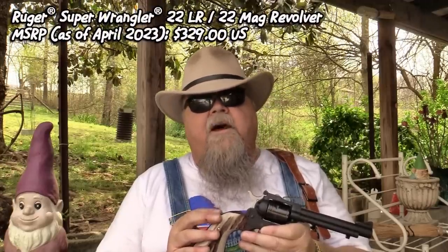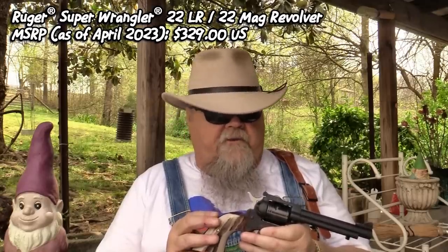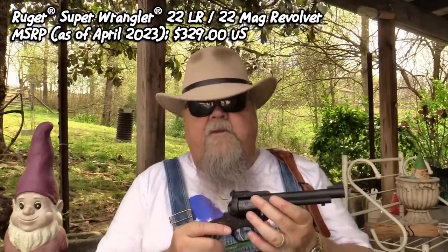Current MSRP on the Super Wrangler is $329, which is only $60 more than the standard Wrangler. For that extra $60, you get the steel frame, you get the adjustable sights, and you get the second cylinder in 22 Magnum. That is a great bargain.